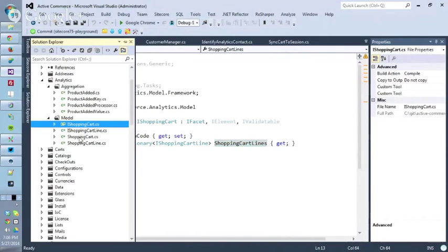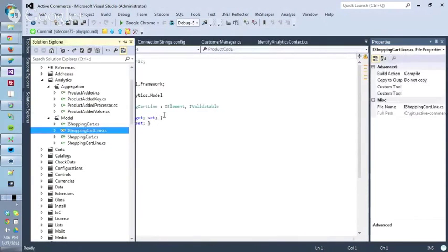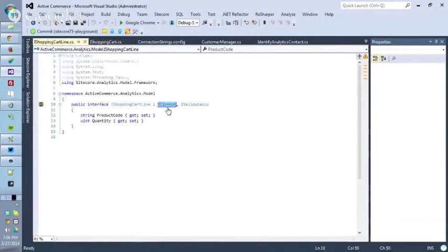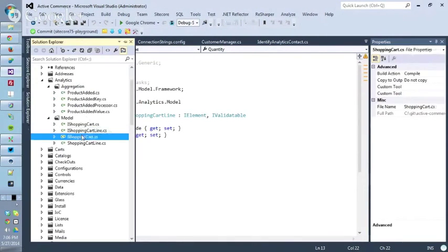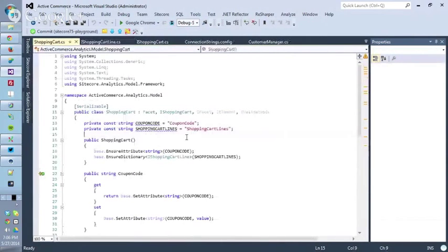And then the shopping cart line has a similar interface inheriting from iElement with a product code and the quantity. So a collection of cart lines tells you all the products and how many of each.